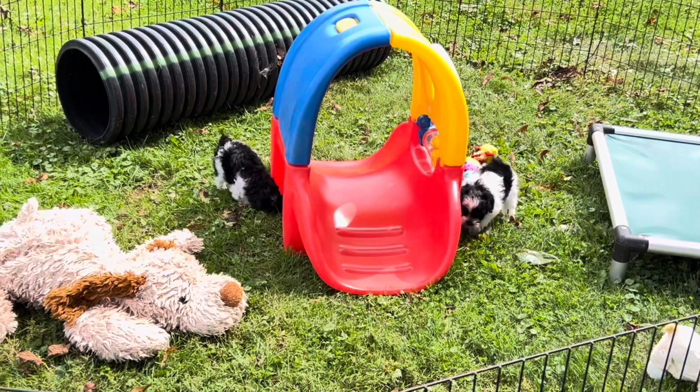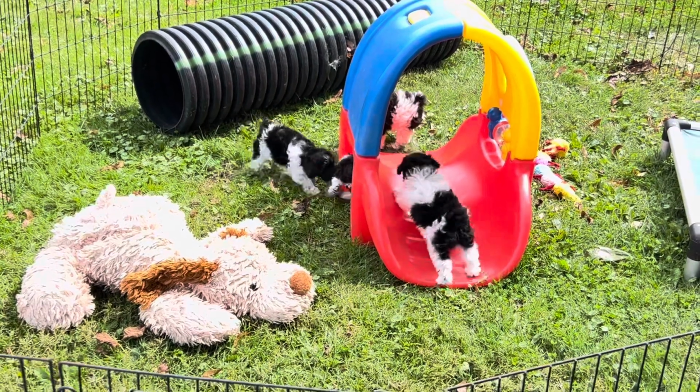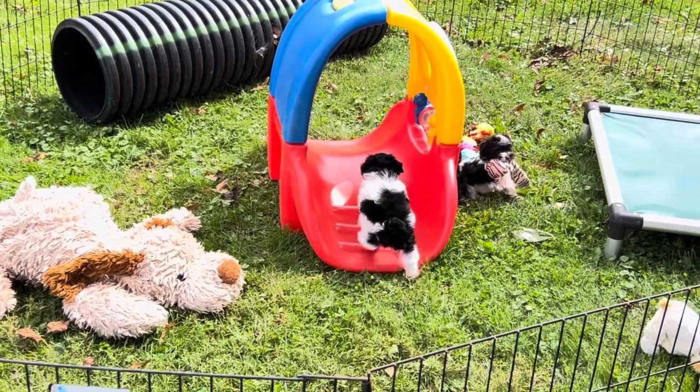Just put them in the crate. Teach them the word for when they go in their crate, so that they go in willingly and they know they're going to get something special when they go in their crate. It does not take long for them. They're really, really smart little stinkers.